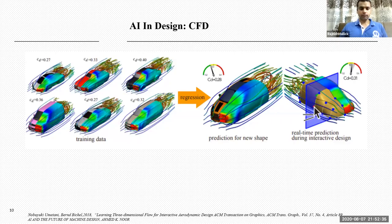Our system is not tied to a specific geometric representation of the shape. We can handle typical shape representations such as triangle soup or parametric surfaces. Our workflow starts with the training phase. First, we collect hundreds of shapes and execute CFD computations for each shape. Each input shape is parameterized using our polycube mapping approach.